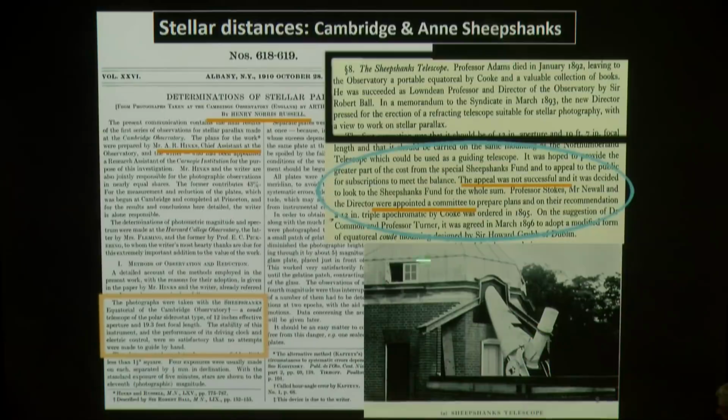And this is the telescope they built, funny looking thing, but this was the first proper stellar parallax machine built for that, and it's not there anymore, got knocked down in the 1960s. But as well as that, they developed a precision measuring machine. And all this work was led under the scientific supervision of Robert Ball by this bloke named Arthur Hinks.